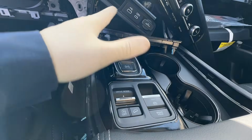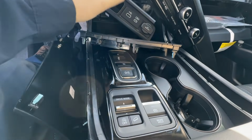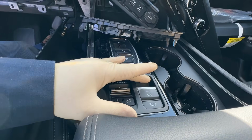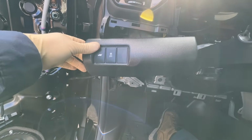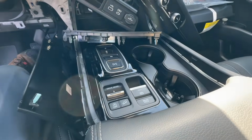So I think they could probably do a better job of relocating these, maybe this switch a little bit higher, and then these switches, potentially put them on this panel right here. There's plenty of room. It's just an e-brake switch. My TLX has it here. It is a lot better place than over here, in my personal opinion.